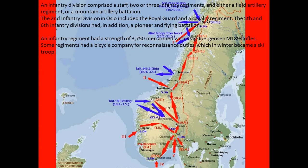An infantry division comprised a staff, two or three infantry regiments, and either a field artillery regiment or a mountain artillery battalion. The 2nd Infantry Division in Oslo included the Royal Guard and a cavalry regiment. The 5th and 6th Infantry Divisions had, in addition, a pioneer and flying battalion. An infantry regiment had a strength of 3,750 men, armed with Krag-Jørgensen M1894 rifles.